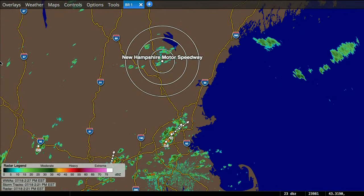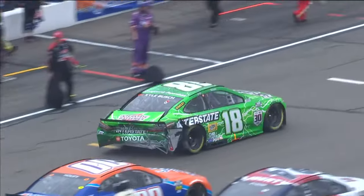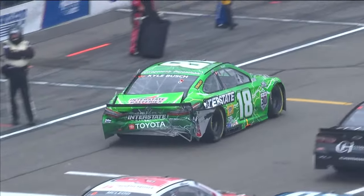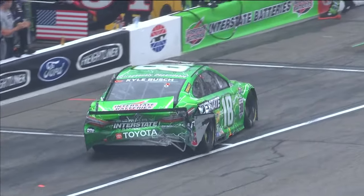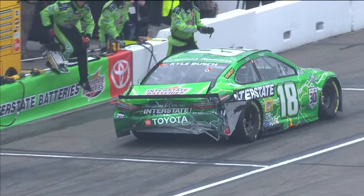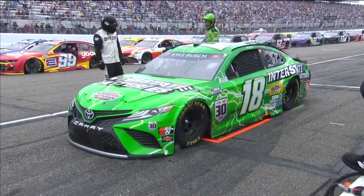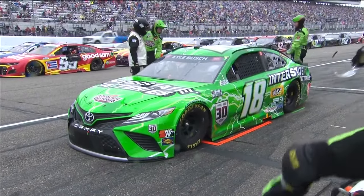I'm with you, Junior. I'm shocked that it got that slick that quickly. From where we are, I mean, we're on top of the grandstands in a booth looking onto the racetrack, and I didn't even know it was raining. I could not see out the window that it was raining. Shocked that it was raining that entire time.